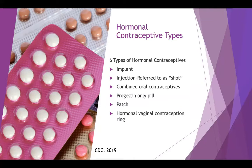The implant is a single thin rod that's inserted under the skin of a woman's upper arm. The rod contains a progestin that is released into the body over the course of 3 years. The injection method involves women getting shots of the hormone progestin in their buttocks or arm every 3 months from their doctor. The combined oral contraceptive, which is known as the pill, contains estrogen and progestin and is prescribed by a doctor. This pill is taken at the same time each day.